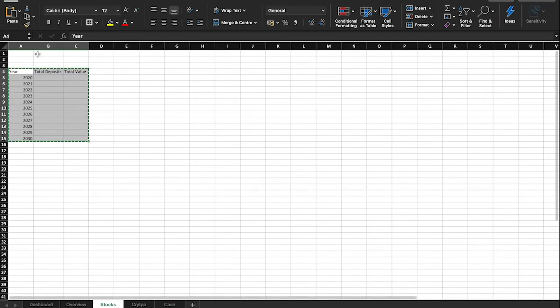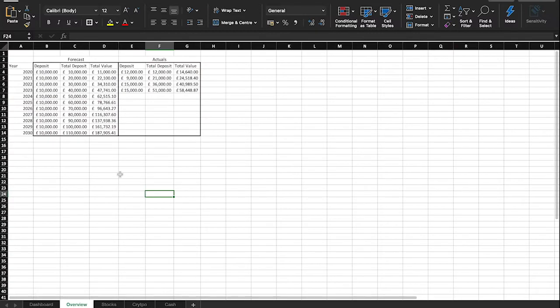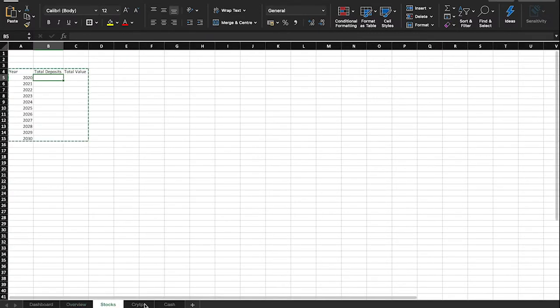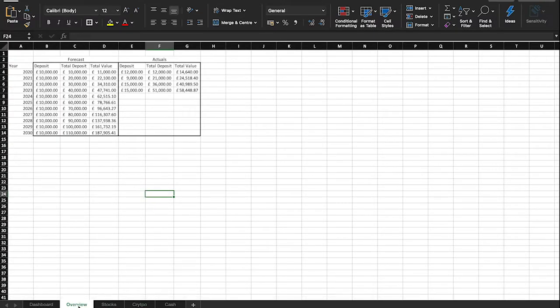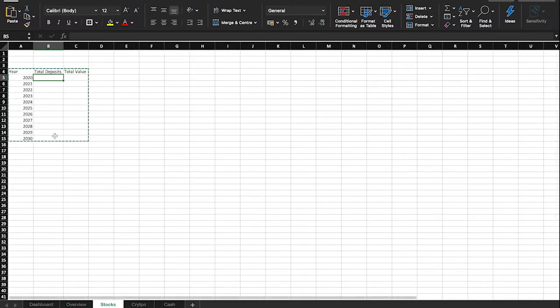Okay, so in our stocks, we're assuming we're going to deposit in. So we had, again, in these accounts, you only include the actuals, because there's no need in putting the forecast in because you've got the total deposits. So in 2020, we deposited £12,000. So how do we split that up?